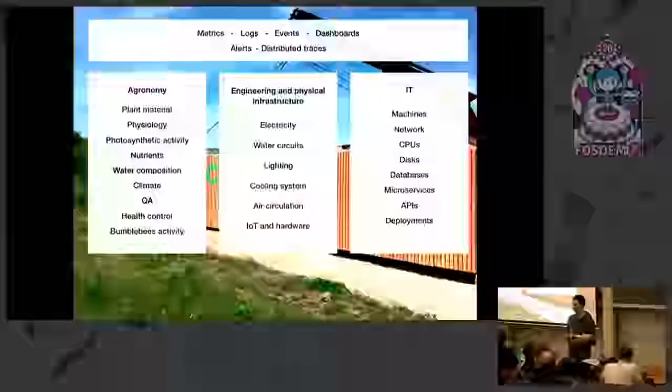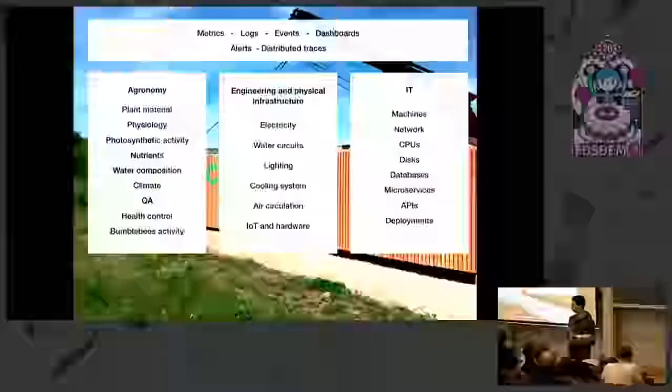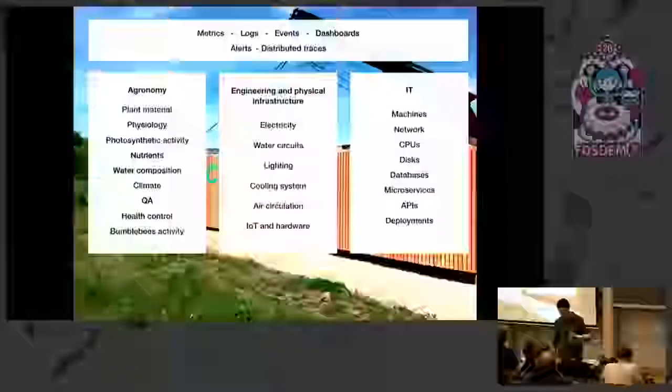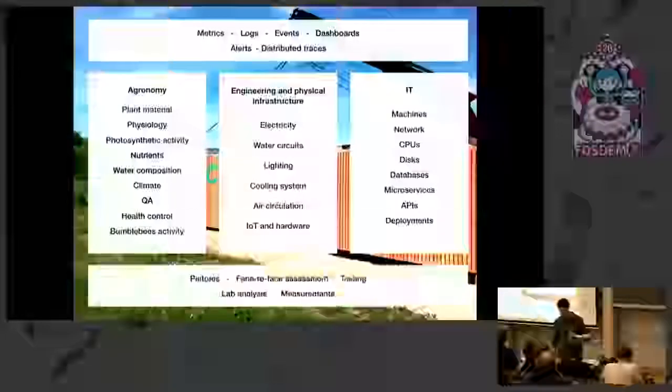You need to involve the engineers and the agronomists in the process so that they can educate you about the domain, and so that you can discover together what are the most valuable observability pipelines to build. And when you do that, you will discover new techniques that you need to develop.